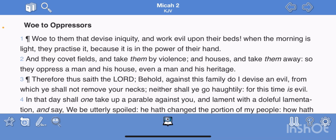So let's read that again. Micah 2:1. Woe to them that devise iniquity and work evil upon their beds. When the morning is light, they practice it because it is in the power of their hand.